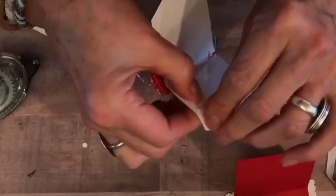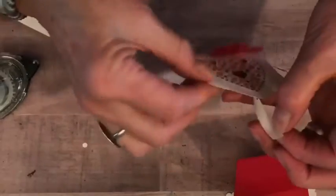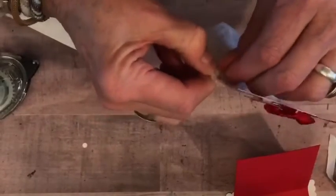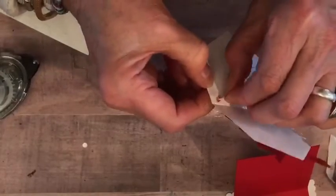Easy peasy. Sometimes you have to make sure that it's stuck down, so you want to get low. There we go. And then one more piece right here. Sometimes I'm very stingy about the amount of adhesive I use, but on this, I want to make sure that this thing is going to stick nicely.